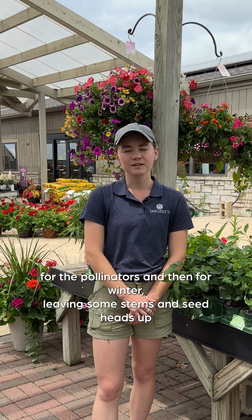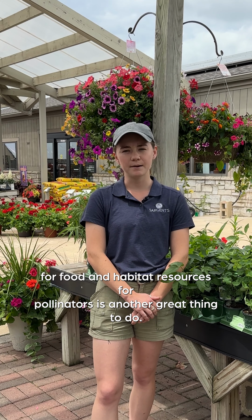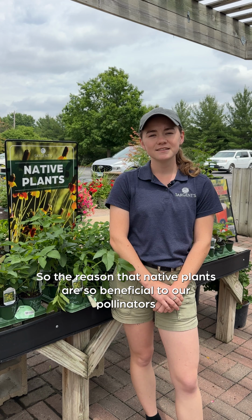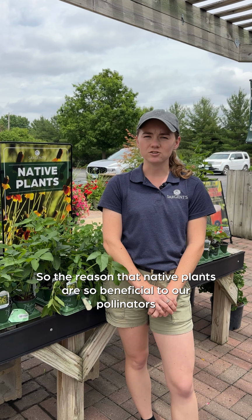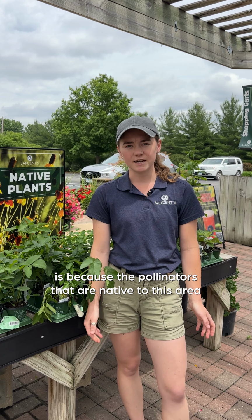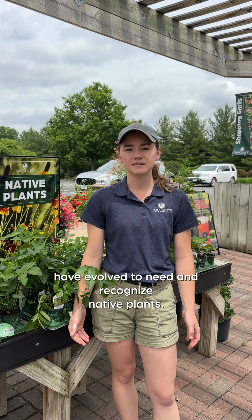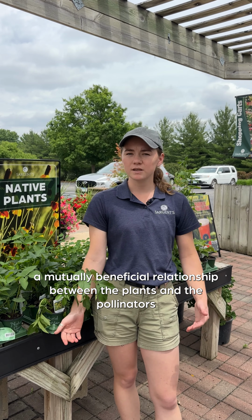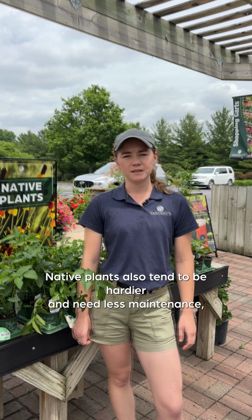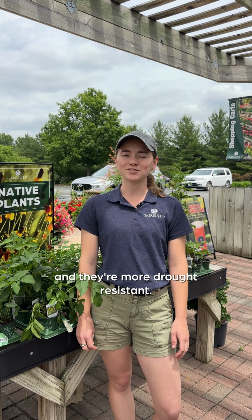And then for winter, leaving some stems and seed heads up for food and habitat resources for pollinators is another great thing to do. The reason that native plants are so beneficial to our pollinators is because the pollinators that are native to this area have evolved to need and recognize native plants. So it's really a mutually beneficial relationship between the plants and the pollinators that are native to the area. Native plants also tend to be hardier and need less maintenance, and they are more drought resistant.